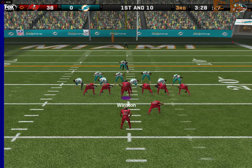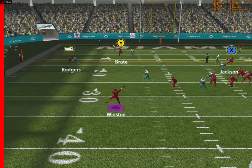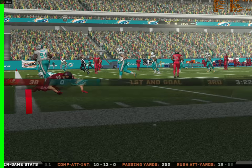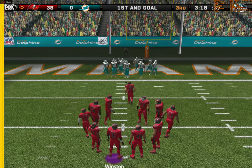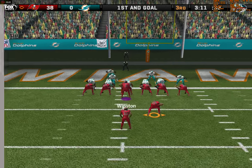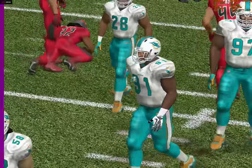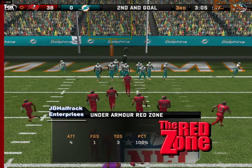The Dolphins with a four-man front. Throws on the move. Jumps up and comes down with it. This one will be spotted at the 1 yard line. He wraps up the ball carrier, and his tackle total is now four. They're just a yard away now. The last red zone trip resulted in a field goal. With a counterplay, they're going to spot this one at the three. He records his third tackle of the game. 3 yards will get them 6 points.